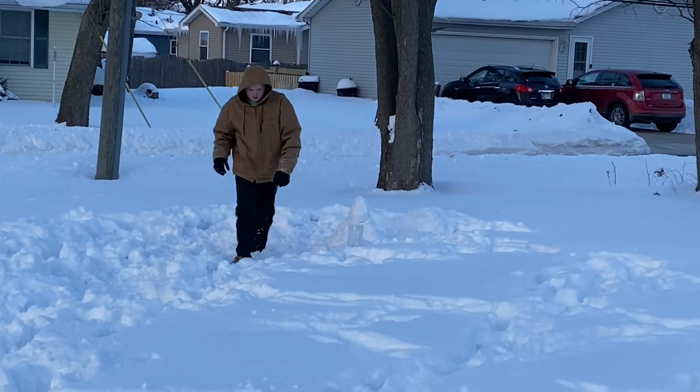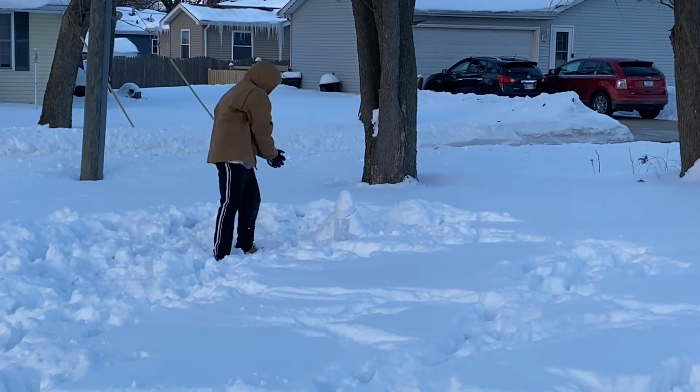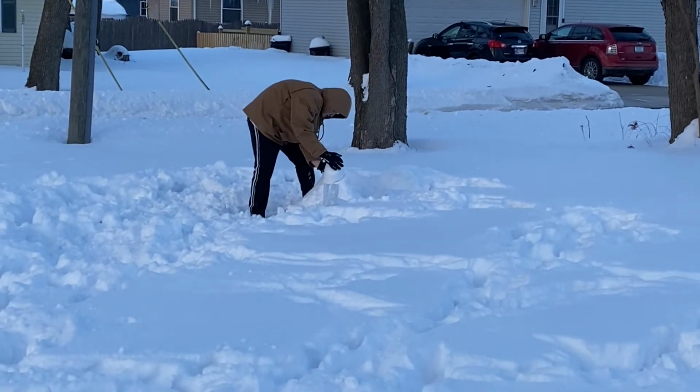Around it and you'll see what I'm talking about. Look, you'll see where there's an opening. Take snow and build, pack it in around it so it hardens it.